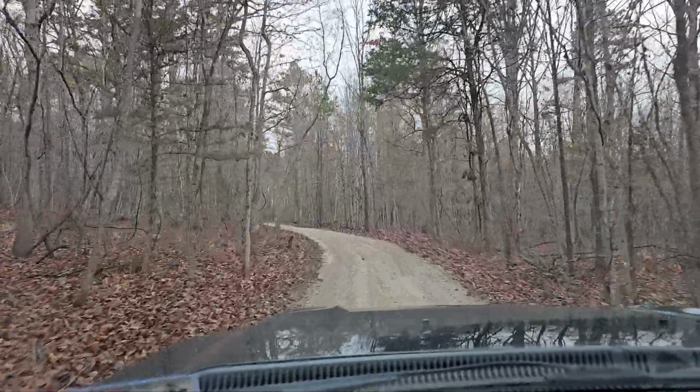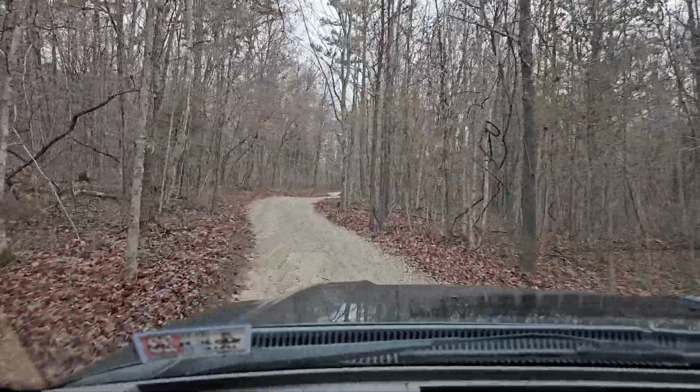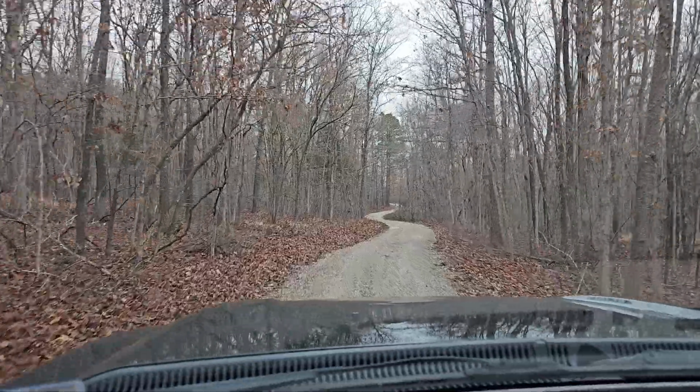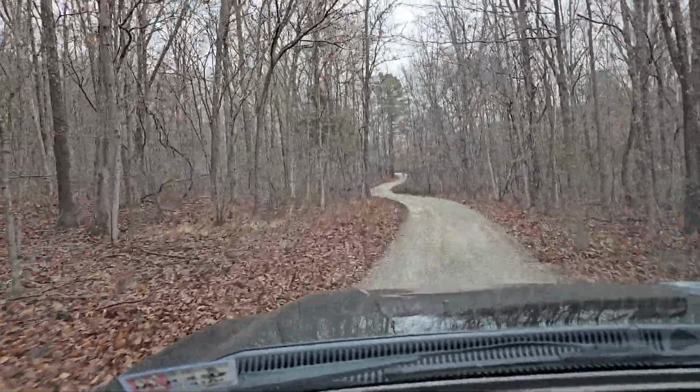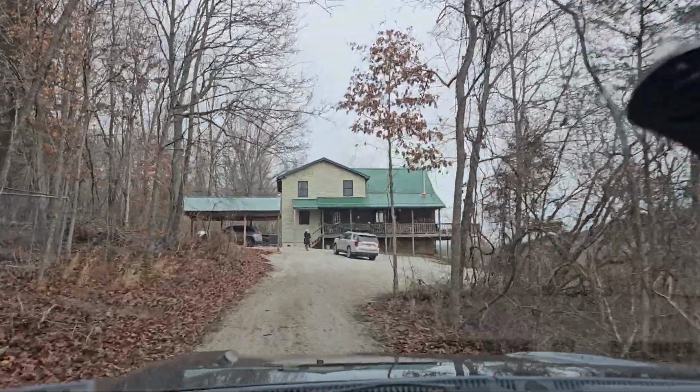So we're in the property now. Pretty sure I think this one's 170 some acres maybe. Yeah, here's the home. Well, there's a dog. Someone's home.